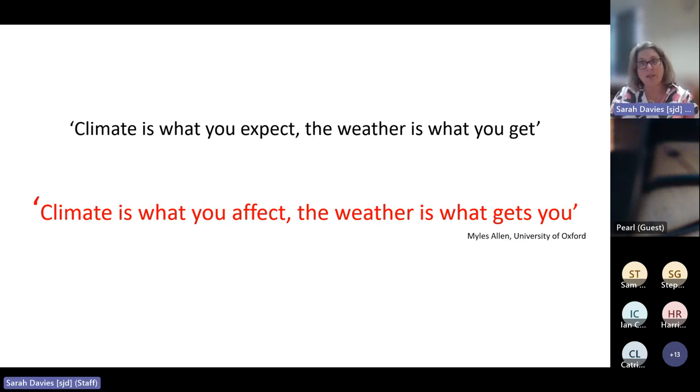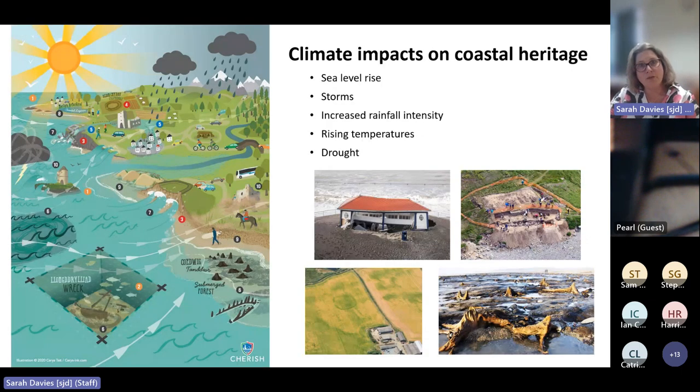In terms of where we've come to with CHERISH, the project asks what the impacts of climate change on coastal heritage are, and what kind of things we might be expecting to see. There's a whole range of impacts that will be affecting us around the coast of Wales and elsewhere across the British Isles, and also on the island of Ireland, relating to coastal heritage, which has been the main focus of CHERISH.